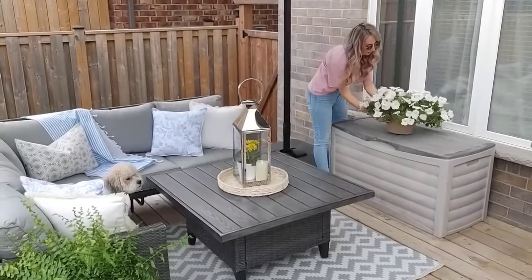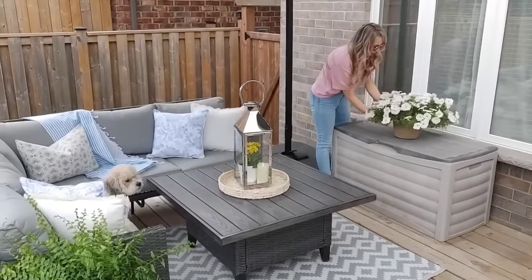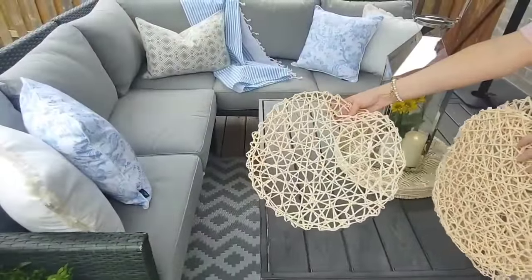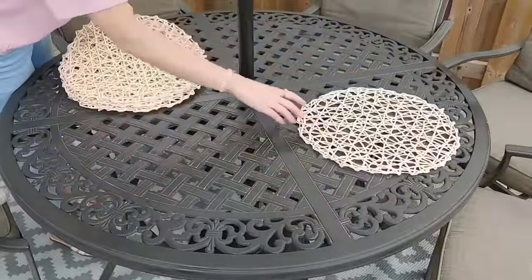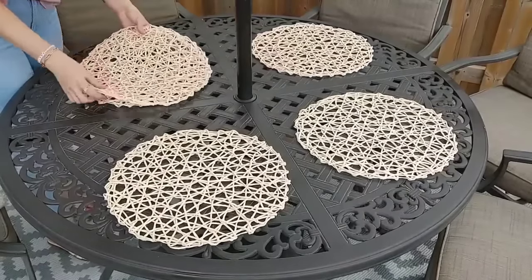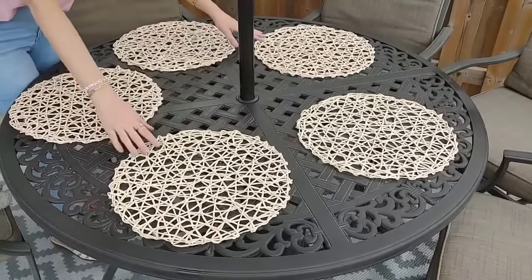And then just to kind of bring a little bit of life over to our deck box here, I added some petunias. And on my table, I wanted to keep the tablescape really simple. I had these placemats. I love them. I probably use them the most out of all the placemats I have.